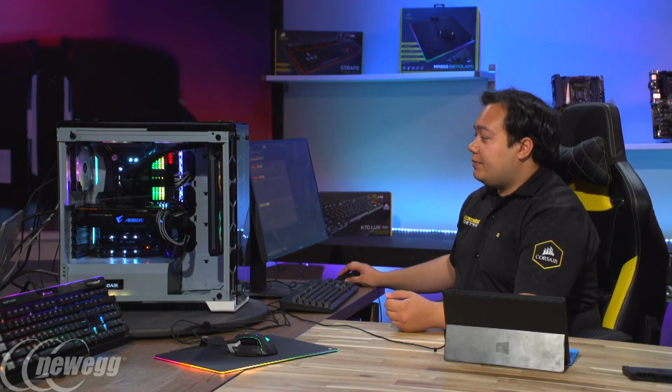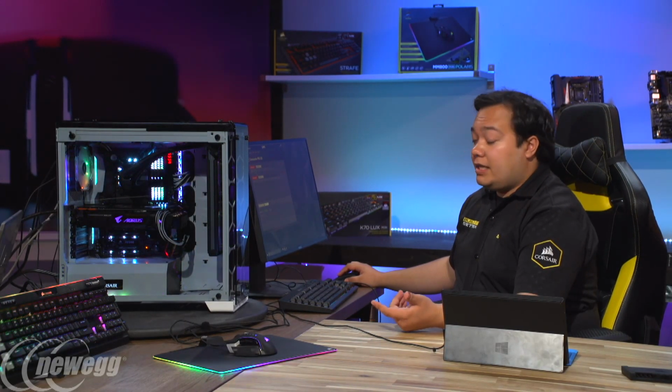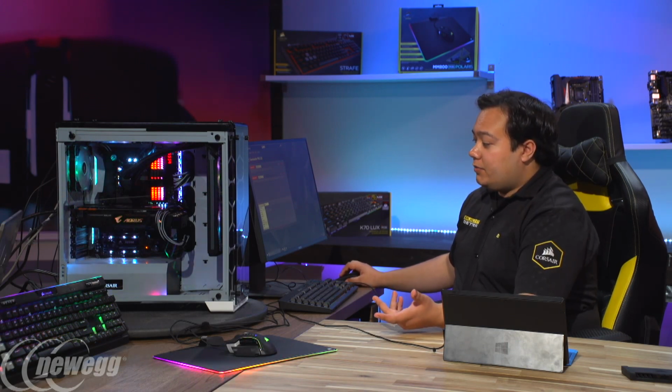Okay, so I have 3 basic profiles set up here. Right now I have it set to performance. As far as lighting control goes, with the Commander Pro, you have 2 individually addressable LED channels. So you can have up to 4 RGB LED strips or 6 RGB fans, the HD or SP fans. And let's go through some of the effects. I have it right now set to a visor effect. Earlier I had it set to rainbow wave.